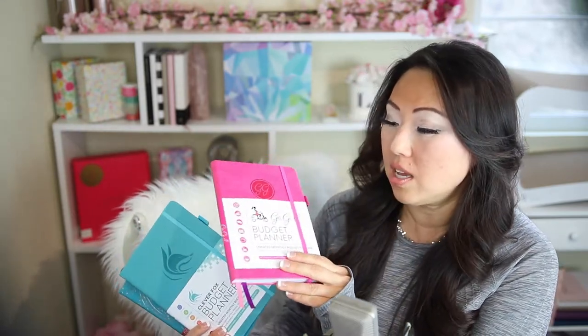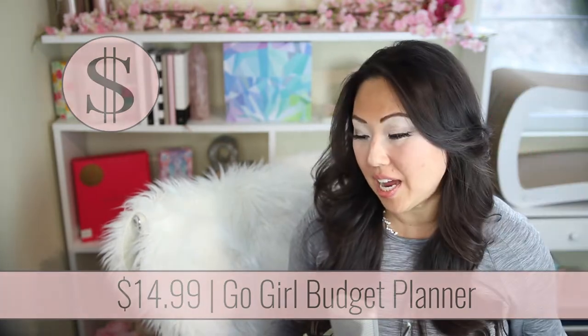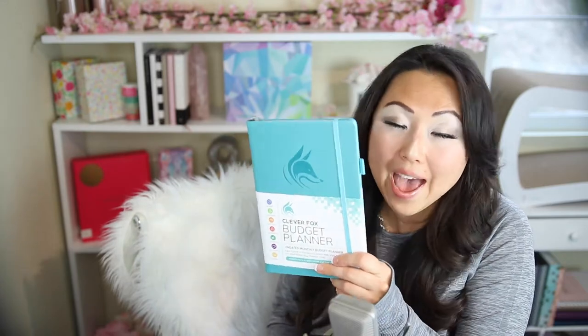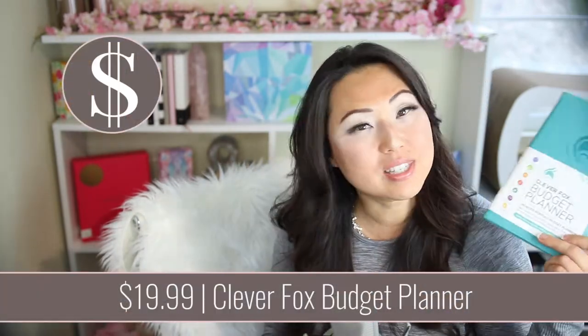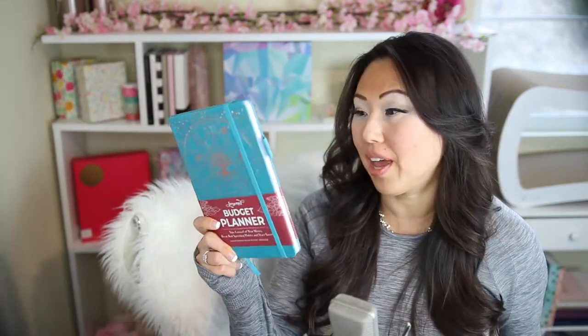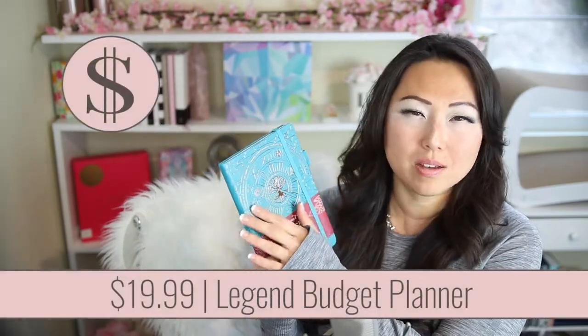So these three planners were all from Amazon. They came next day delivery. They were all Prime. The first one is the Go Girl budget planner, and I really just picked it out because it had a cute cover and I like the pink color. This was only $14.99. The second one is the Clever Fox, and I chose that for the same reason. It had a cute cover, I liked the color, and this one was $19.99. And the third one is the Legend budget planner, and this one was $19.99. Same thing, it had a pretty cover with some copper foiling on the front. So let's just go ahead, take a look inside and see what you think.